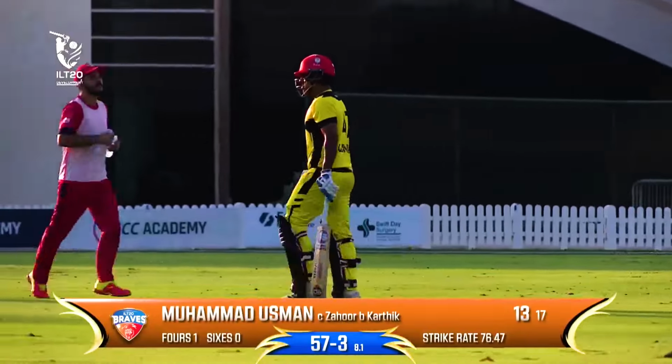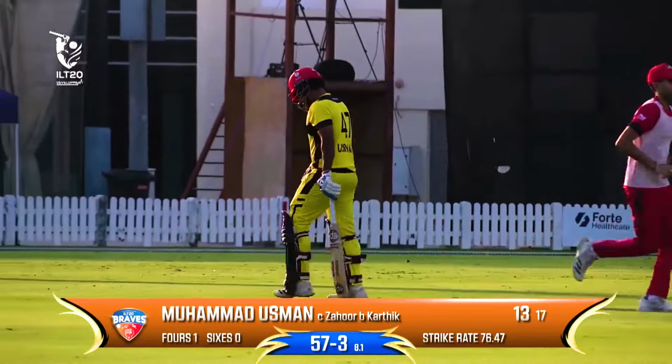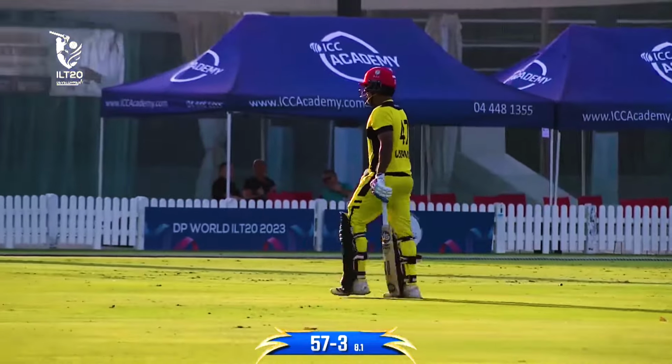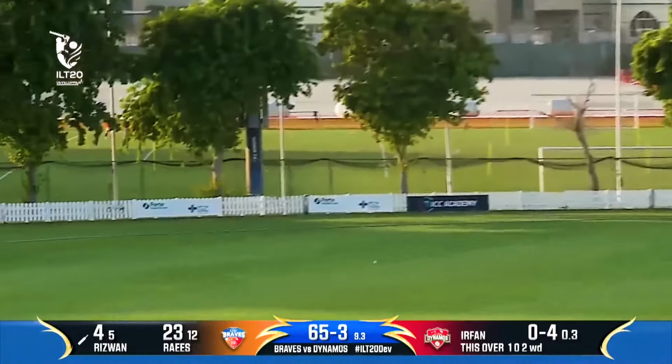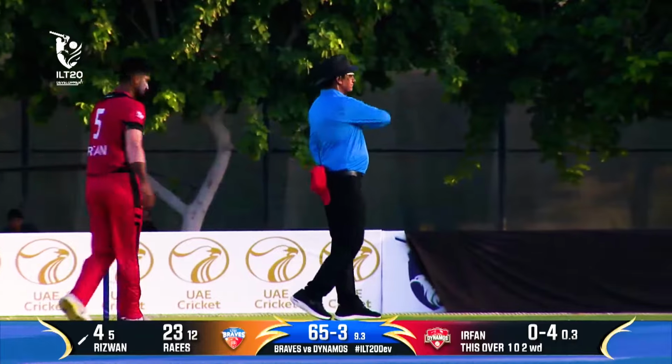one of the biggest wickets Karthik would have picked, because Usman was looking very settled there, trying to take the innings as long as possible. 13 of 17 for him. Third wicket down, 57 on the board. Again, width on offer, played hard and high and racing away to the boundary. Rizwan CP gets into the act now, gets a boundary.